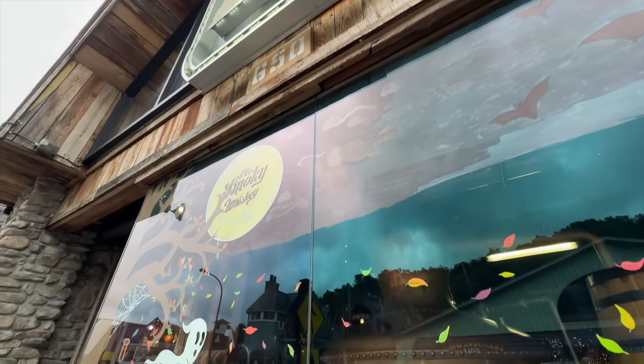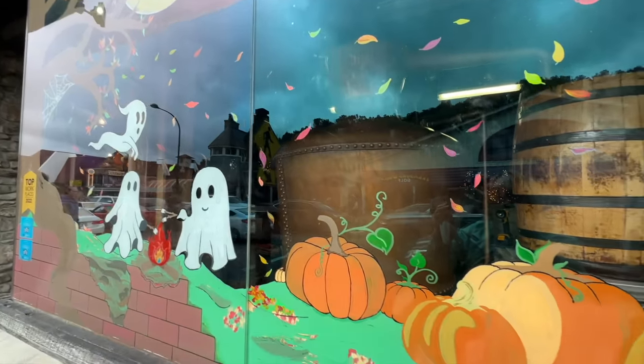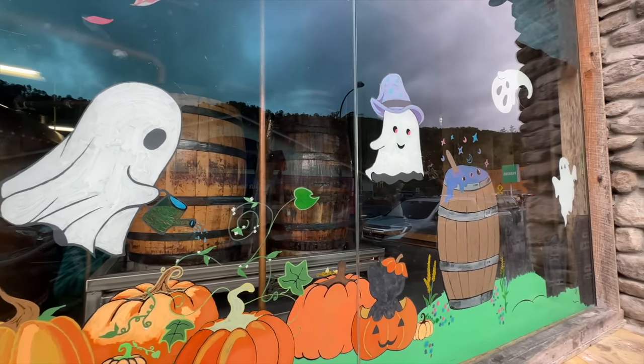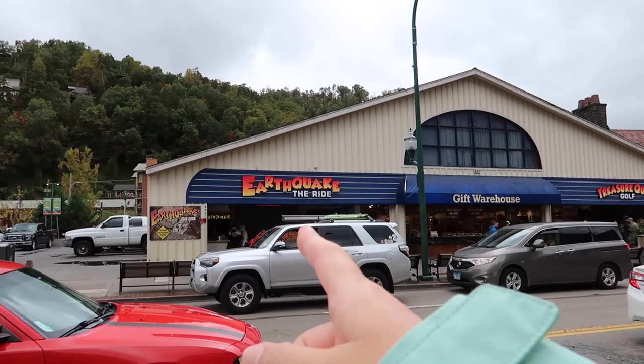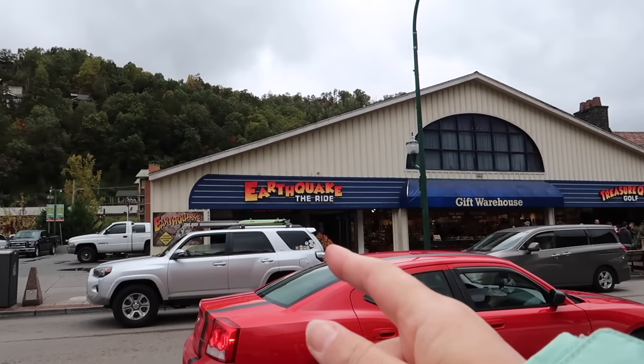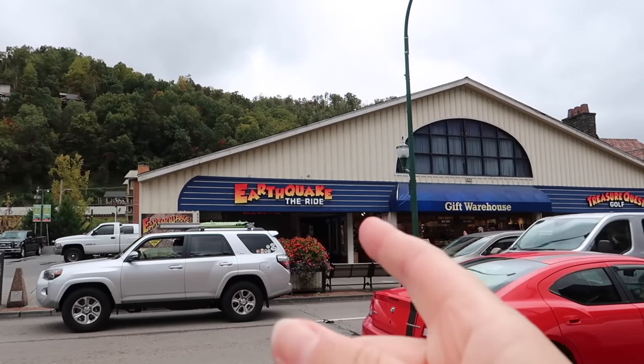Ole Smoky Moonshine. I love their Halloween decorations. So cute. All little ghosties watering the pumpkins. Across the way there is Earthquake, the ride. It's an indoor dark ride. Very weird. We did that in a past video. I'll link it so you can see it because I show the whole thing. Very weird, but it's fun.